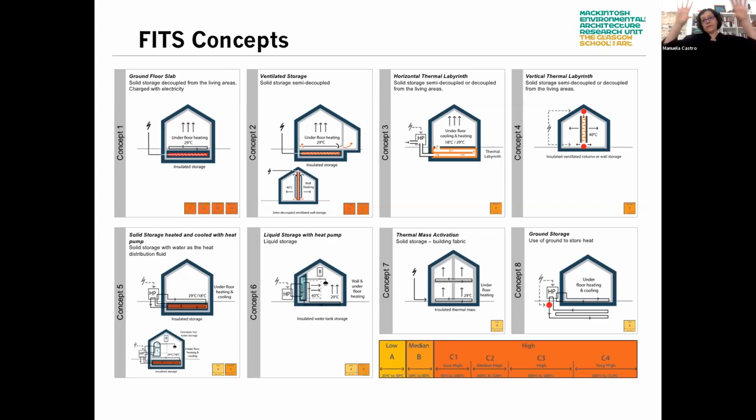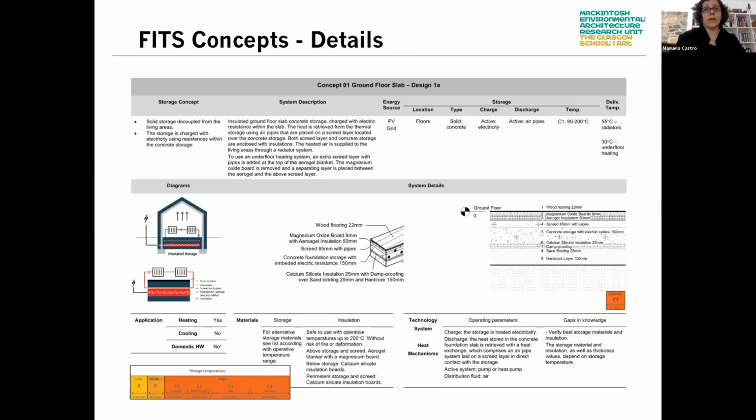So for each one of these concepts, what we did after was going through the details of each concept and the possible implementations for these designs. For the details, we look at things like how the storage is charged and discharged, the storage temperatures, and what type of applications: can we use it for heating, can we use it for cooling, is there any way of using this system also for, for example, domestic hot water. And the materials, the construction details, what type of storage materials and insulations could we use.